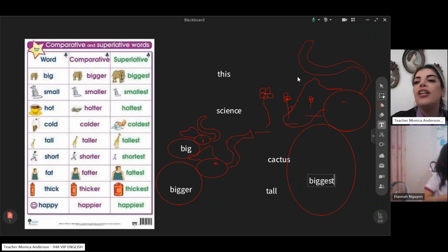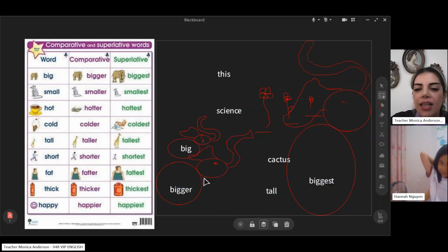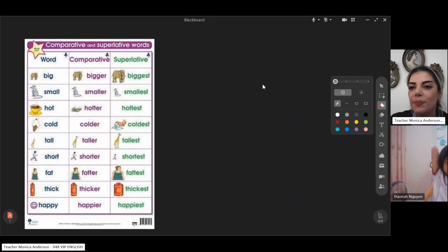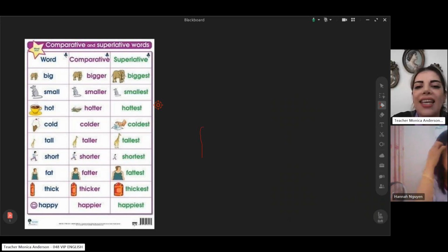Okay, so now tell me. Short, shorter, shortest. Let me draw something. Okay, let me clean this. Ice cream. Okay, let's go, elephants. Okay, I want to draw something else. Ready? Okay. So I want to draw this one. Okay, candle, something like this. For example, I have a candle like this. This is my candle, for example.